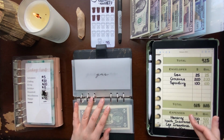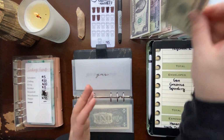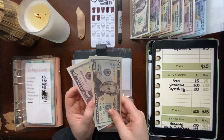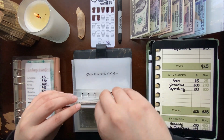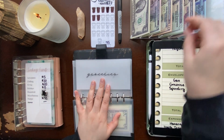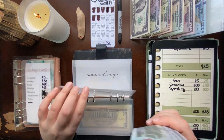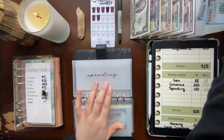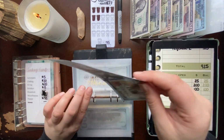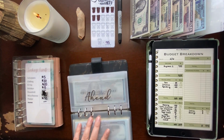Okay, and then moving along to my variable expenses. Gas is getting its usual 25. Everything is getting its usual today because I don't foresee myself overspending in any of these categories. Groceries is getting 200, at least not by a lot. And spending is also getting 100.